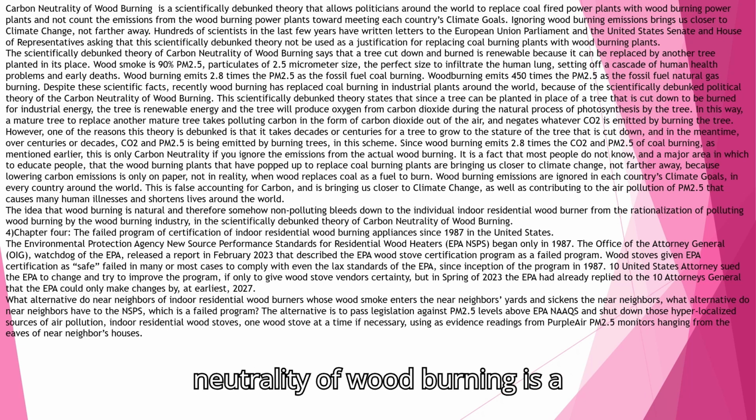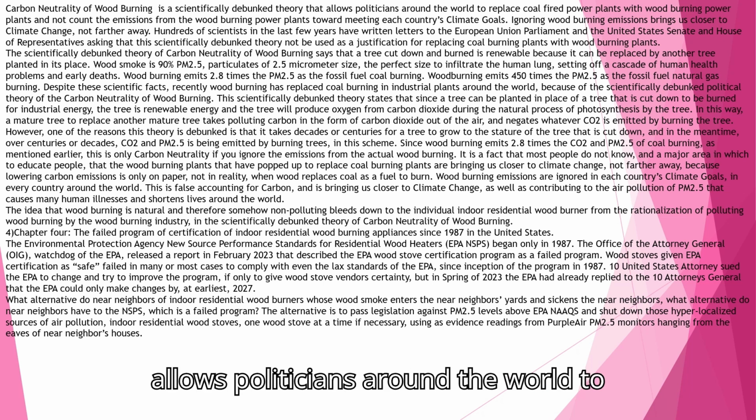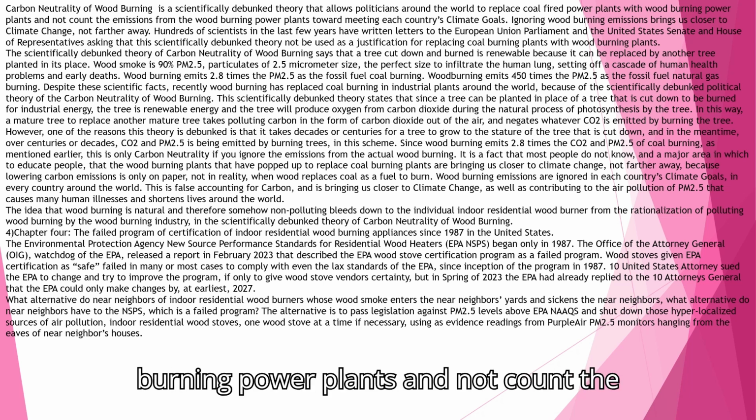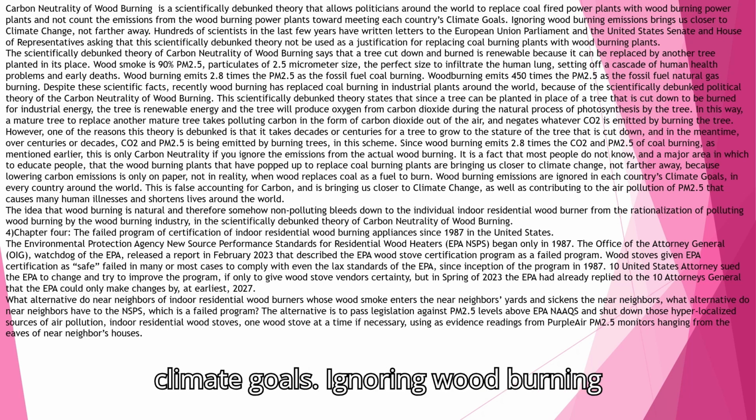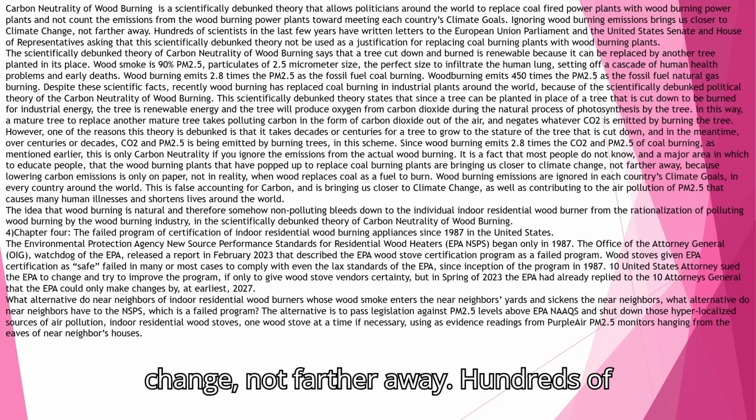Carbon neutrality of wood burning is a scientifically debunked theory that allows politicians around the world to replace coal-fired power plants with wood-burning power plants and not count the emissions from the wood-burning power plants toward meeting each country's climate goals. Ignoring wood-burning emissions brings us closer to climate change, not farther away.